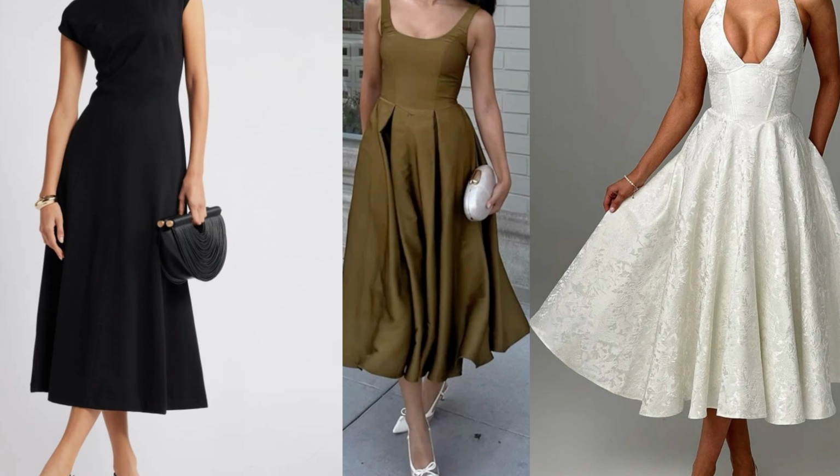I'm just going to put some pictures here to show you how it looks when you pair a Kitten Heel with an A-line dress and how beautifully well they complement each other.